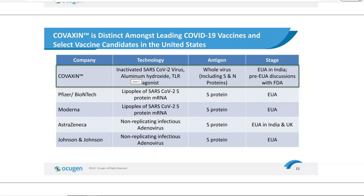And right there, this is how they go ahead and show how Covaxin stands out from the others. S and N proteins. This virus right here is a little bit different than the others. And I'm not saying there's anything wrong with the others, but the only way Covaxin can seem so interesting and come from India to finally get FDA approval is if it seems more interesting. And just by looking at it, it seems more interesting.